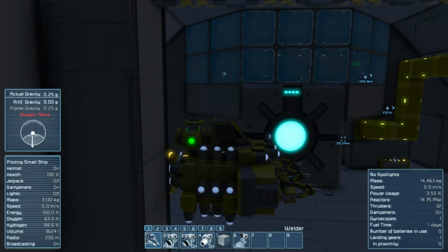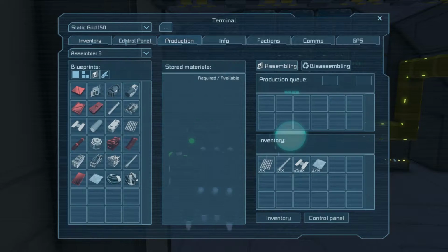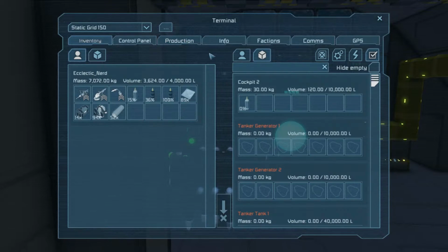Okay, and lock, inventory, production. Okay, so I need silicon in assembler 3.